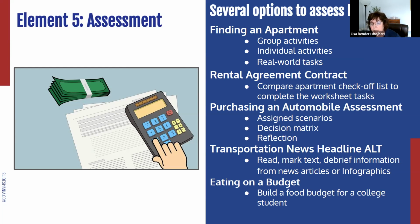Another really fun assessment could be Purchasing an Automobile. We have 6 different assigned scenarios. We're not going to let the students themselves pick out a car, because they're all going to want a Maserati or some fancy car, a Tesla or something that's really expensive. And that's not always real life. So we've written 6 different scenarios that you could assign randomly to your students.